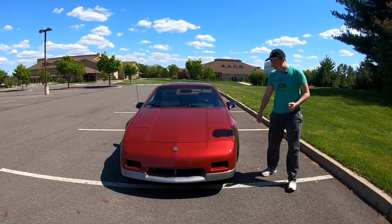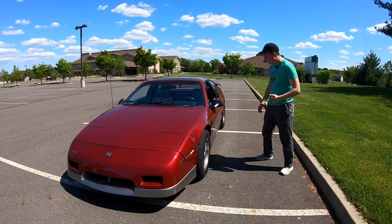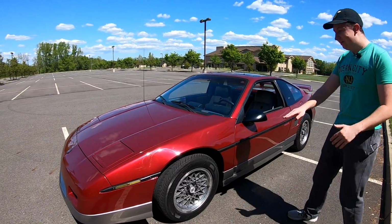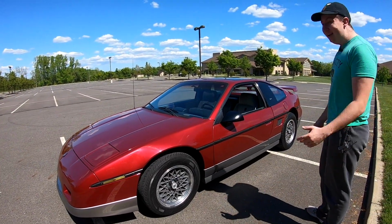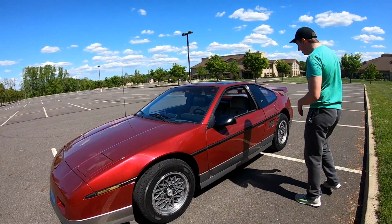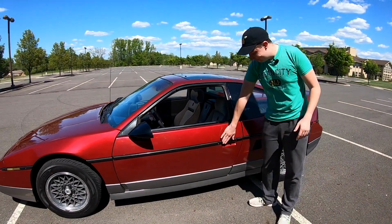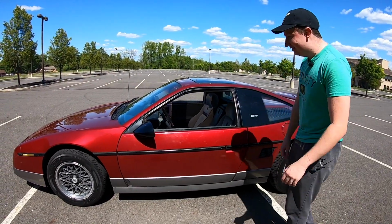If we move alongside this awesome car, you can see we have, of course, our 80s lines on here. Wouldn't be an 80s car without a plastic piece going all across it. But I think it looks really cool, especially because Pontiac integrated the door handle into it. I just think that's really neat. It's flush with the car, and that's how you get on inside.